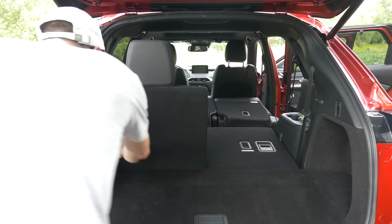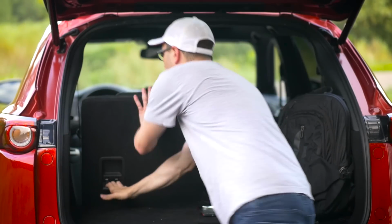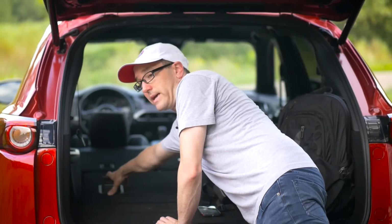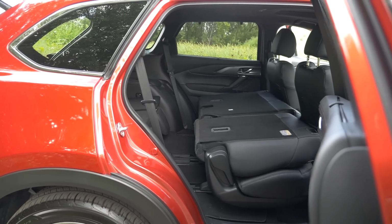To flip down the seats, the actual headrest goes down automatically when you pull this lever and you push it down. Now pulling it back up is a little bit of a stretch, and I'll be honest, I don't like it at all. I have longer legs. If you're really short, this is probably gonna be a pain for you.